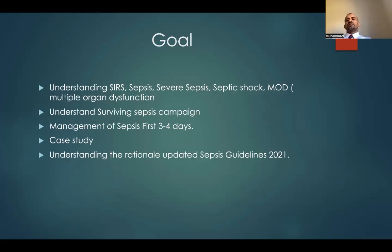So our goal today will be understanding SIRS, sepsis, severe sepsis, septic shock, multiple organ dysfunction. This is the path it takes from initial introduction of infection. So we will try to understand what the Surviving Sepsis campaign is, and management of sepsis in the first 3 to 4 days, which are critical. And if we have a good hold on the diagnosis and the patient, and we are keeping them alive, the mortality goes down.